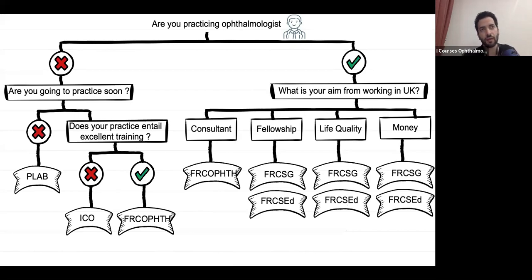But let me tell you something. When you are considering doing the FRCOphth exam or the FRCS exams, one of the main hurdles or drawbacks that will set you back will be the money. How can I finance these whole exams? Well, let me tell you that from the first salary that you get in the UK, you will compensate for all the exams that you are taking during your whole life.